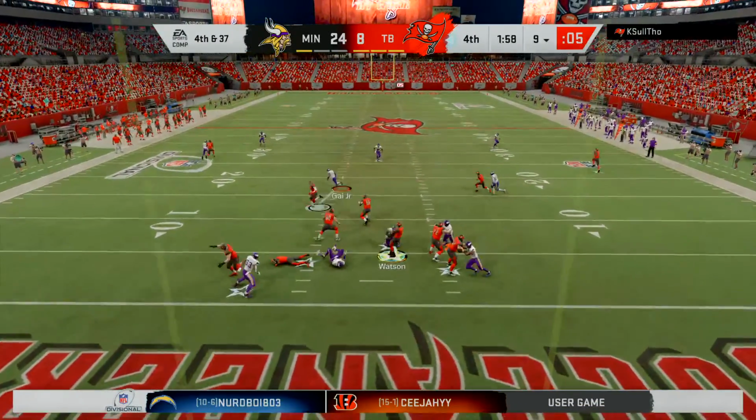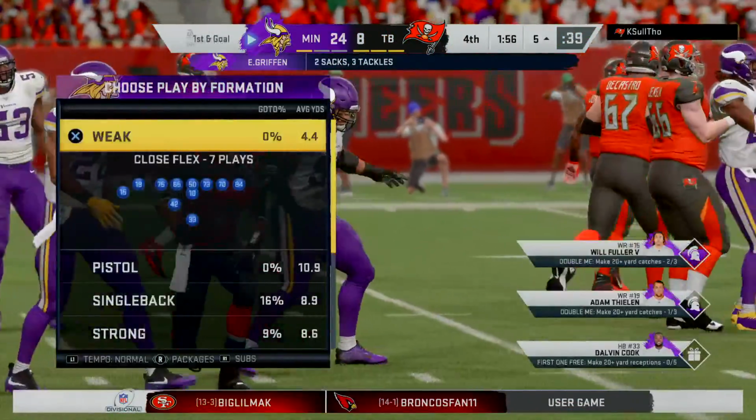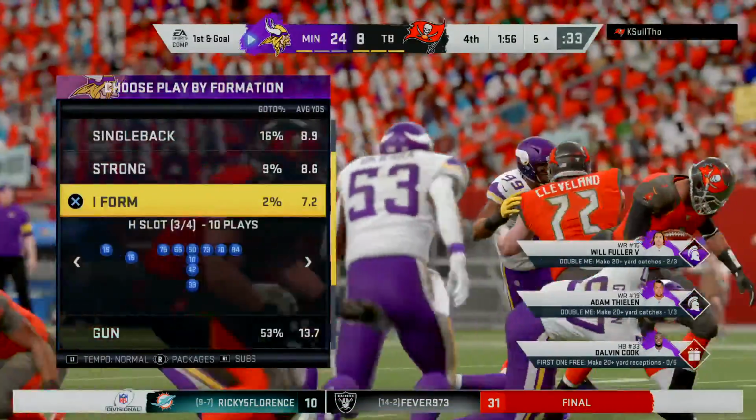On 4th down, Watson. Under pressure again, and down he goes again. Everson Griffin. And my goodness, that means this next drive will begin 4 yards from the end zone already.